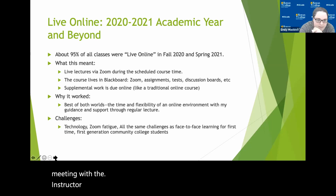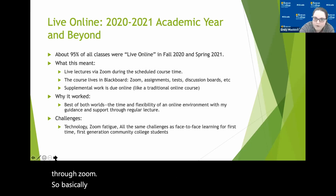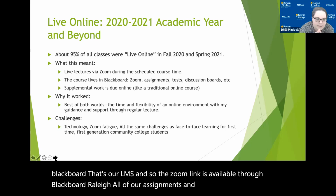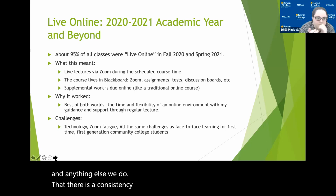So it has some similarities to face-to-face, but obviously it's all online, through Zoom. Basically the course lives in Blackboard. Everything happens on Blackboard. That's our LMS. And so the Zoom link is available through Blackboard, along with all of our assignments and tests and the discussion board and anything else we do. There's a consistency there on Blackboard.